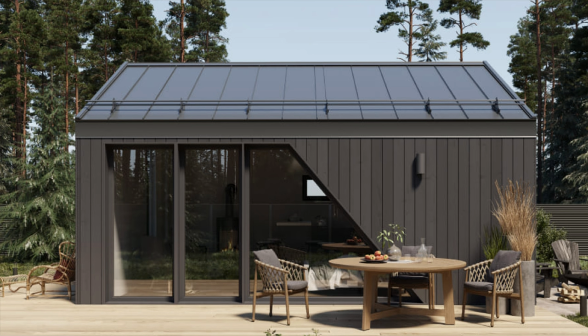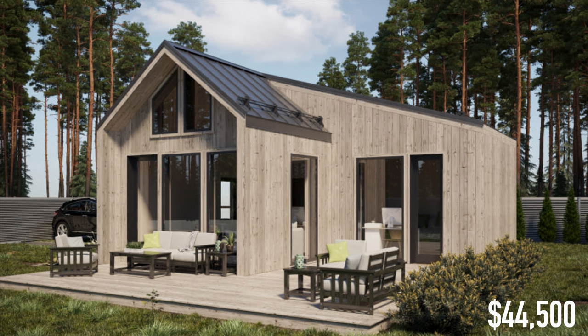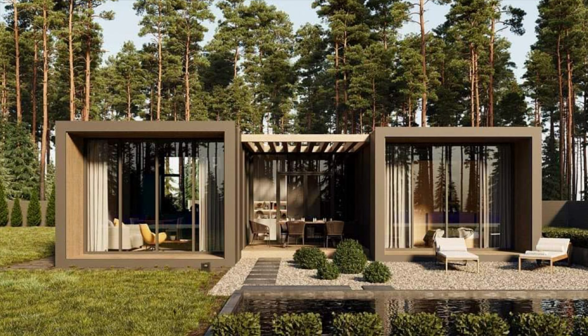Side note, there seems to be a bit of a pocket of cool prefab home builders in that part of the world. I've seen a lot out of Estonia and Latvia lately. It's interesting. The Oslo has a base price of $29,500. The Nordic has a base price of $31,500. The Nordic Plus is $44,500, and the Helsinki is $113,300. Those prices are for their standard configuration, so keep in mind they do have higher price points for their comfort and premium configurations.